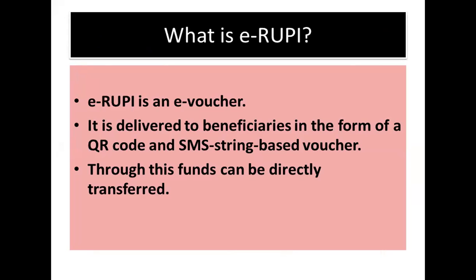E-RUPI is just like an e-voucher, and we know how a voucher works, and we regularly use some vouchers. For example, sometimes if you shop in a textiles shop or somewhere, they will give you a voucher which you can redeem at a later time. So it is just like that. It's an e-voucher. It is in electronic form. That is why it is called e-voucher or e-RUPI.